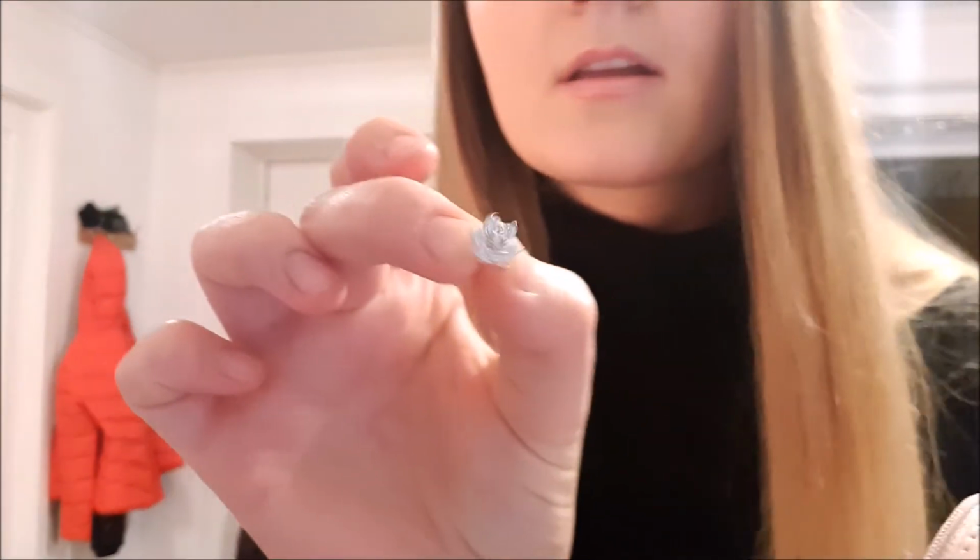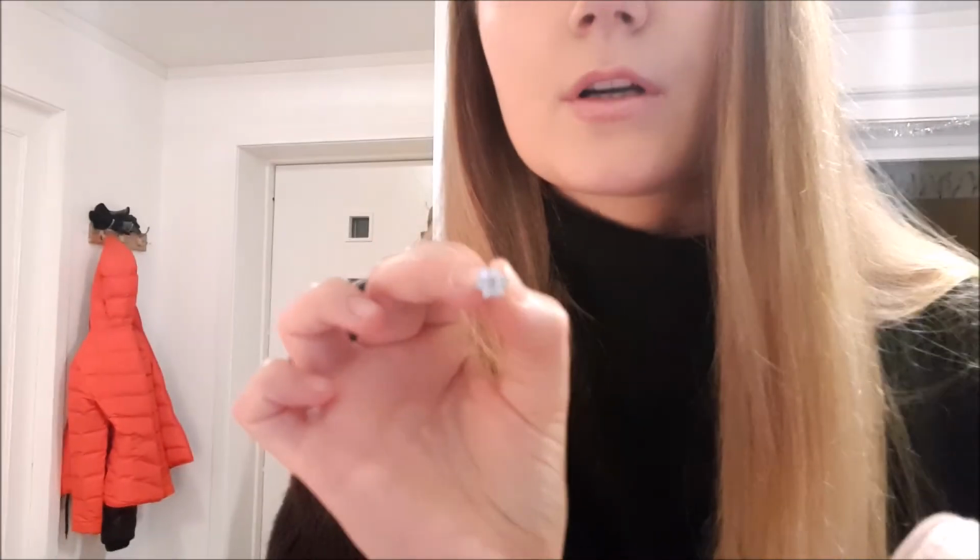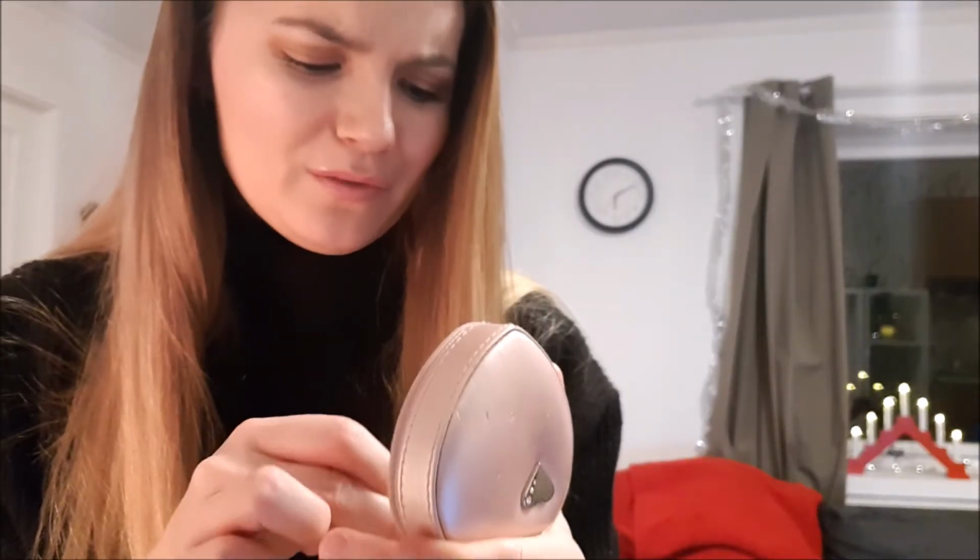And one of my favorites, I'm going to show you, is this right here. I think it's just so cute. It's like a flower made of stones, and it's so beautiful. The only issue with this one is that because you can't really change how tight it's gonna be, because it has a ball, that's kind of annoying. So it's kind of loose on the ear, even if it's like 6 millimeters long. But yeah, still love it.